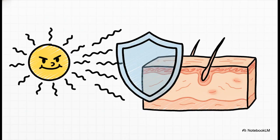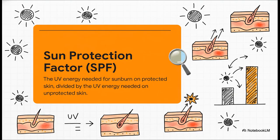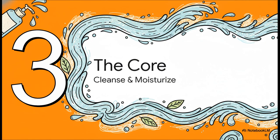The second non-negotiable at the base of our pyramid is protecting that barrier from its biggest enemy, the sun. And I mean daily sun protection. This is not just for the beach. It is the single most effective thing you can do to prevent the visible signs of aging, period. So how do we measure that protection? With SPF. All it really means is how much longer it would take for the sun's UV rays to burn your skin compared to if you had no protection on at all. So yeah, a higher number means better protection. It's that simple.